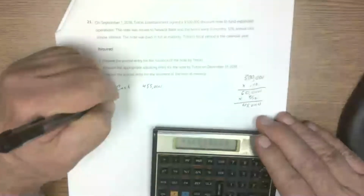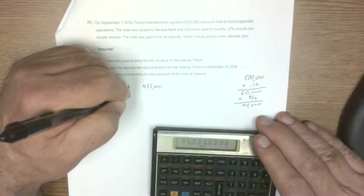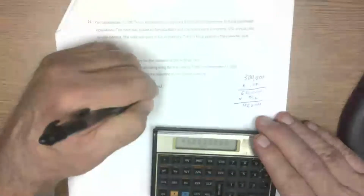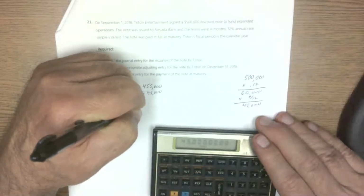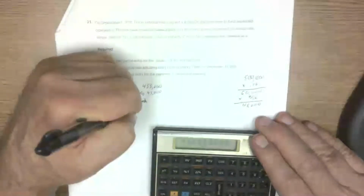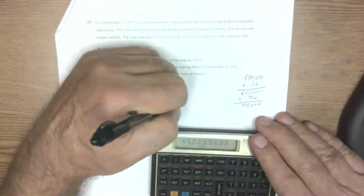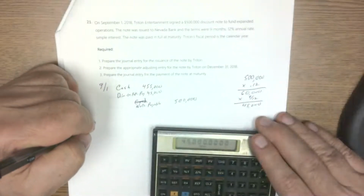We'll have a discount on note payable, 45,000, and cash, or I'm sorry, note payable. Thinking the bank side for a second there. Note payable of 500,000. Okay, and then we need the adjusting entry on December 31.